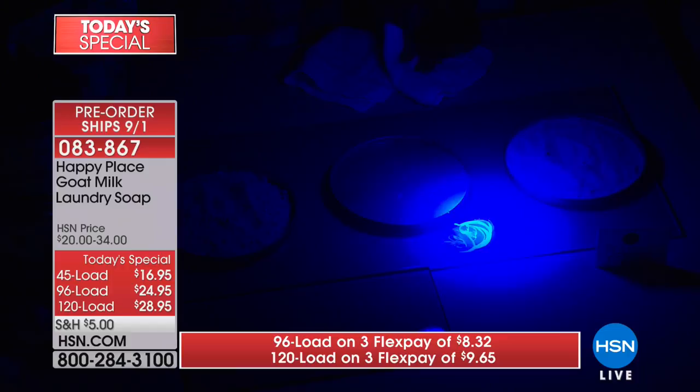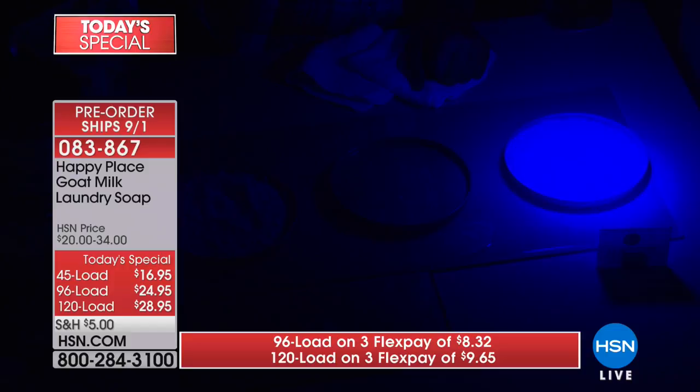Now let's look at Happy Place. How does Happy Place glow in the dark? No glow in the dark. All toxic glow in the dark, like that. Okay, toxic glow in the dark.